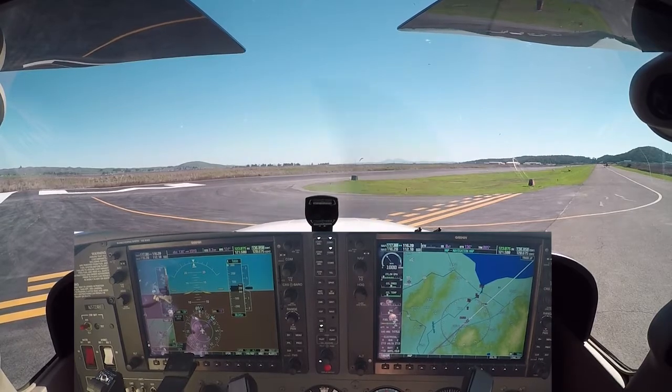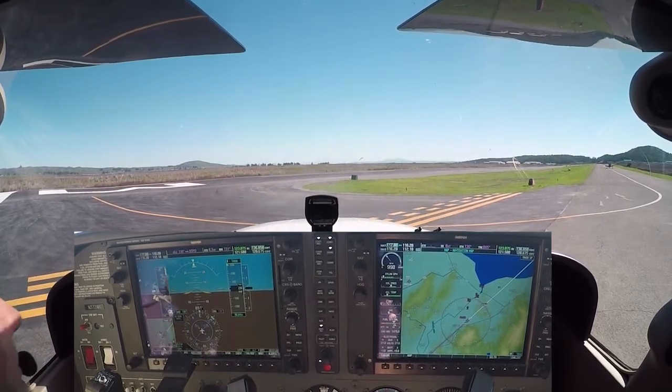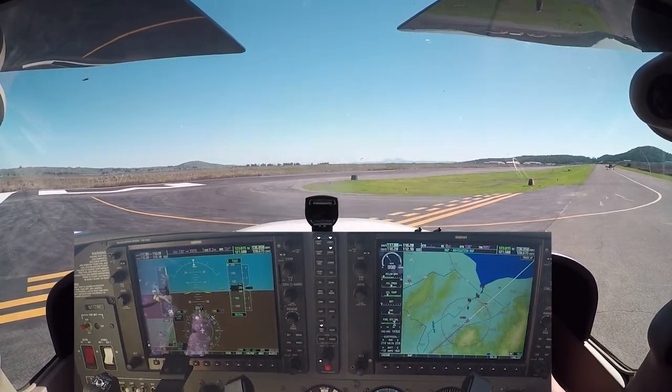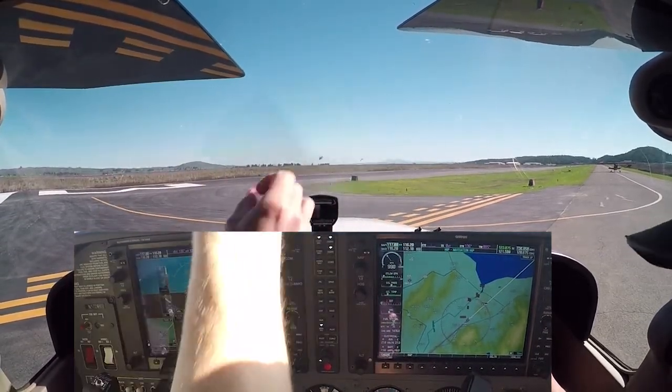1094 Alpha Victor, we're about a mile to the south of the radio towers. We have the bus traffic in sight. We'll follow them into the pattern. It'll be left downwind for 13 full stop now. And NOS traffic, Cessna 2 Alpha Tails departing runway 13, left 45 departure. We've got the crosswind Cessna and the 2 jumpers inside of NOS.